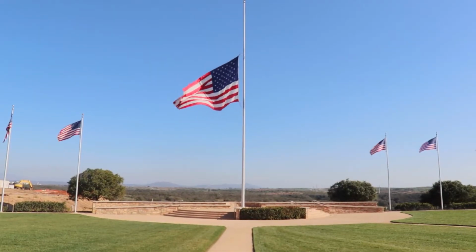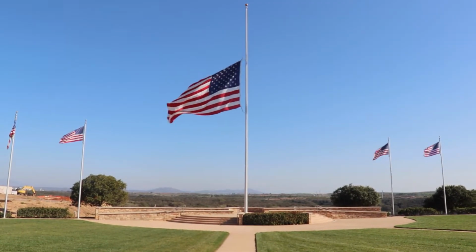We're here at the terminus of the Avenue of Flags. Behind me here, you'll see that the flag is at half-mast. That is perpetually at half-mast in honor of our fallen heroes here at Miramar National Cemetery. You also frequently will see planes flying overhead. Because of the proximity to Marine Corps Air Station Miramar, we have a lot of military air traffic. One of the things that I really appreciate is when you see the planes flying directly overhead, they will frequently tip their wings in salute to the soldiers here.